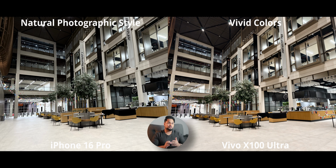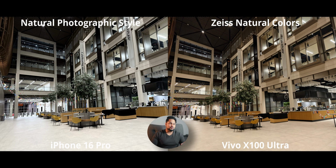Vivo provides us with three very different color profiles. We have the vivid colors, we have Zeiss's natural colors, and then we have the textured mode. All three of them are geared towards very different and very unique styles of photography. That's great. But what the iPhone does, I think this is like a world's first, is give you complete and absolute granular control over the photographic style that you want.